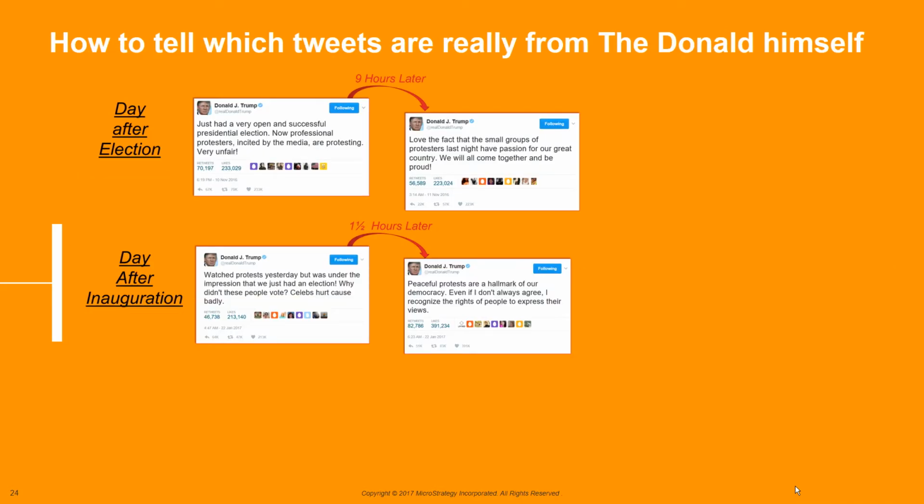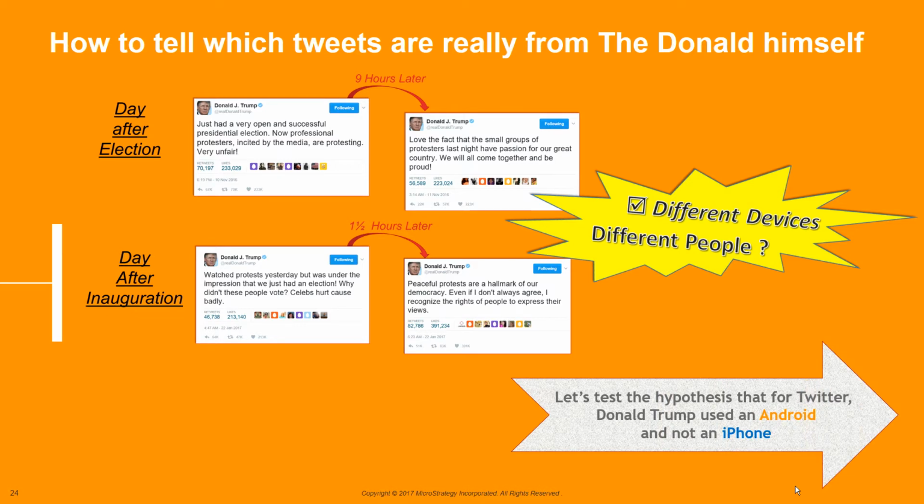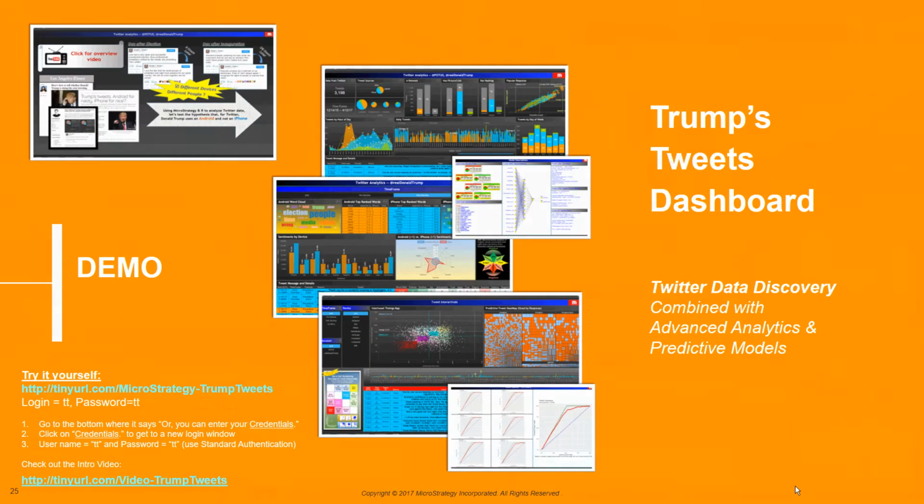So we know Trump uses different devices, but are there truly different people tweeting for Trump? And if so, how can we predict which tweets are from Trump since he no longer uses an Android? Fortunately, we can use MicroStrategy and R to analyze the metadata from Trump's Twitter feed and test the hypothesis that, at least for Twitter, Donald Trump used an Android and not an iPhone.